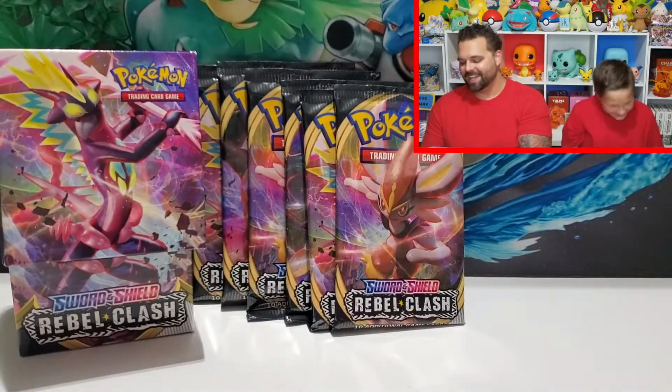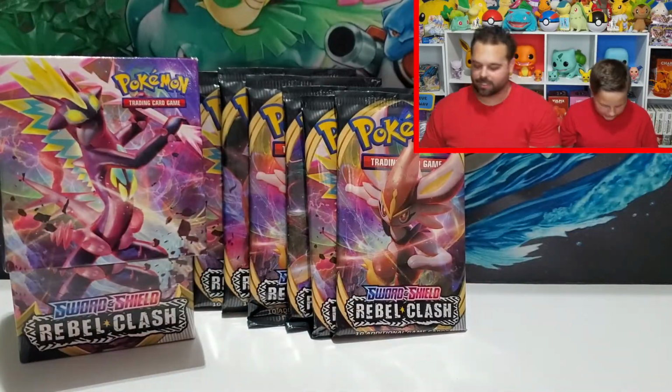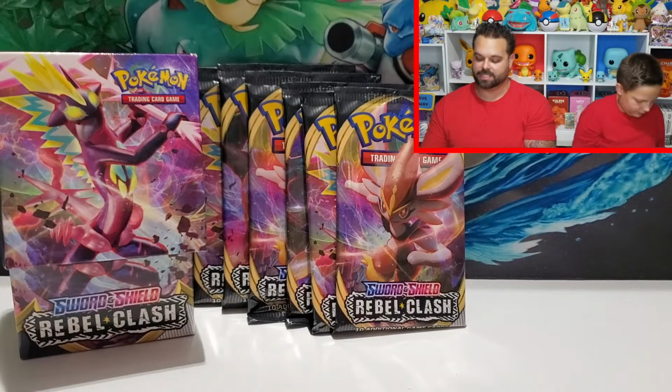Garbodor! I didn't even know that was one of them. Me neither. All right, and then you get this little cutesy pootsy here. Galarian Pokemon are ready to rock. Yes, they are. I was hoping to get more Pico or something. All right, so let's go ahead. Don't show that code card yet. We're going to make the people wait in suspense.